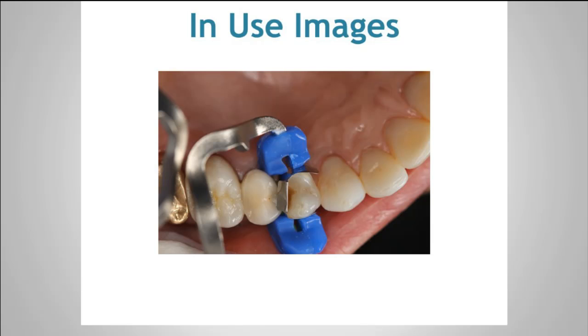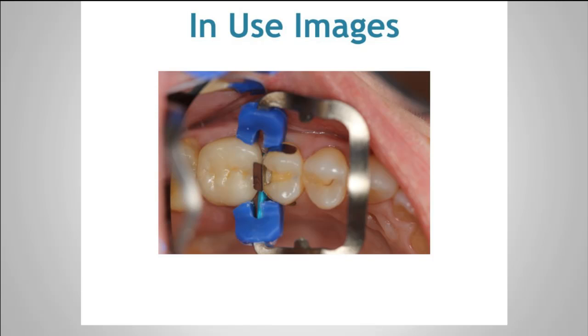Here's a couple of just recent images I took in my office these last couple weeks, but you can tell how the band fits really, really tight. Now, one of the keys with any band, but especially with this band, is that when you're placing this, you want to make sure that you're placing as close to the gingiva as possible. It really locks, it gets its undercut from underneath the height of contour on the tooth structure and really locks in the tooth deep down.